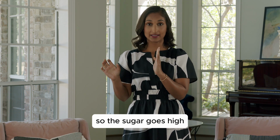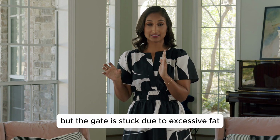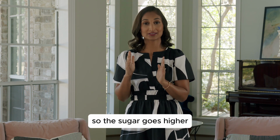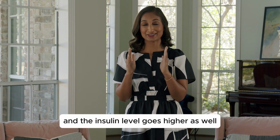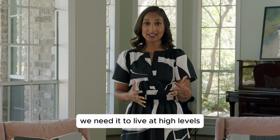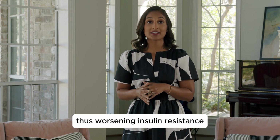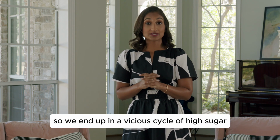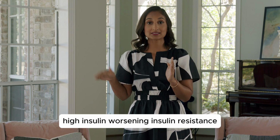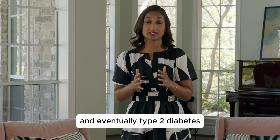So the sugar goes high, insulin starts yelling at the gate to open up, but the gate is stuck due to excessive fat. So the insulin levels go higher also, but the gate's not opening, so the sugar goes higher and the insulin level goes higher as well. And while insulin is a wonderful hormone, we need it to live, at high levels, it causes more weight gain and fat deposition, thus worsening insulin resistance. So we end up in a vicious cycle of high sugar, high insulin, worsening insulin resistance, more weight gain that finally spirals into prediabetes and eventually type 2 diabetes.